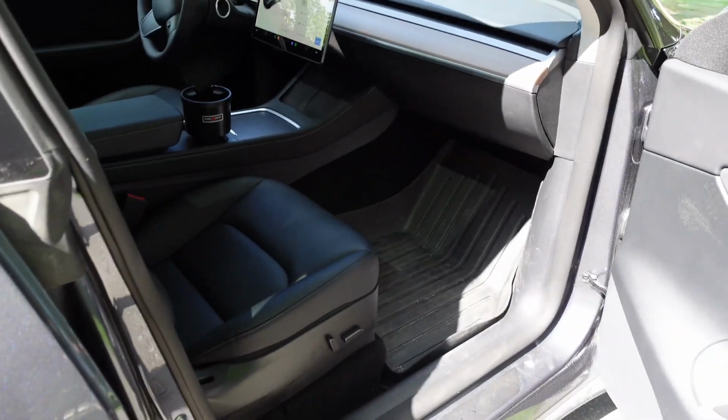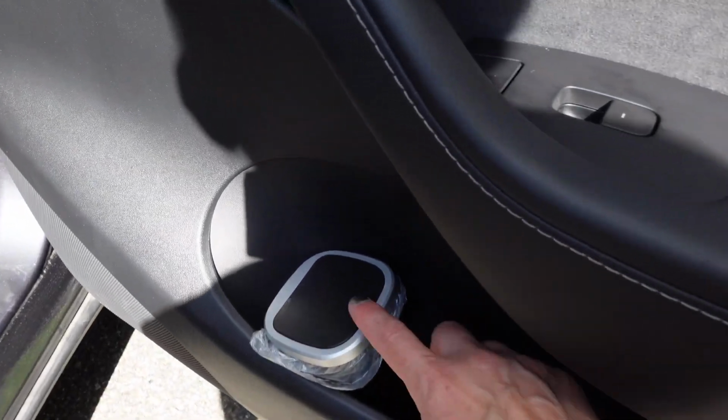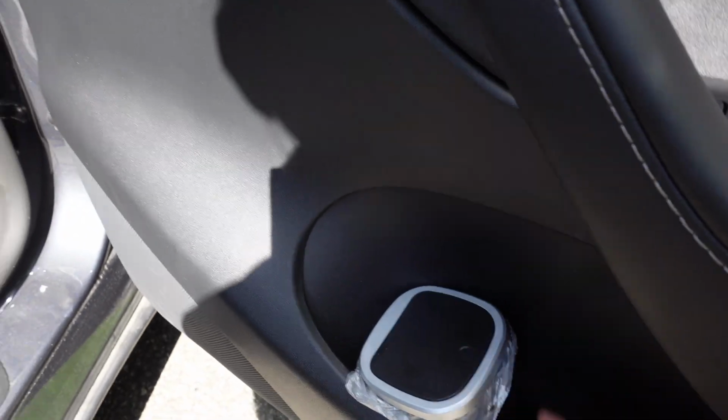All the little bits. All right, welcome to my Tesla. This is the passenger side, obviously. I love this little trash can here. I got this off Amazon. I also have one on the driver's side. It's really actually pretty handy.